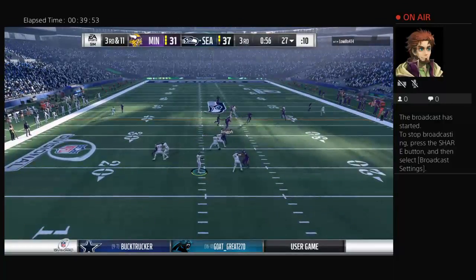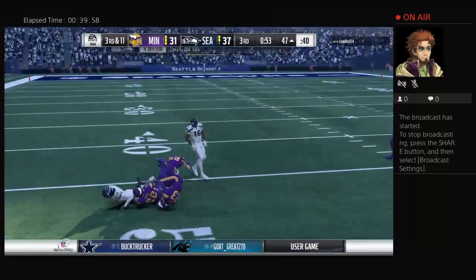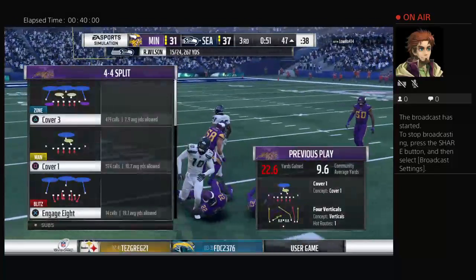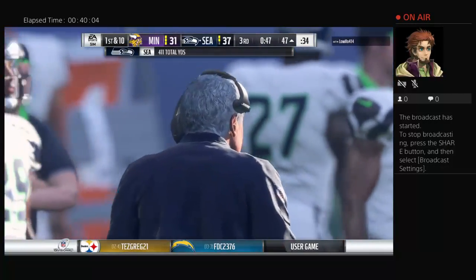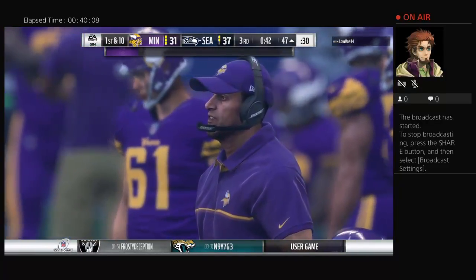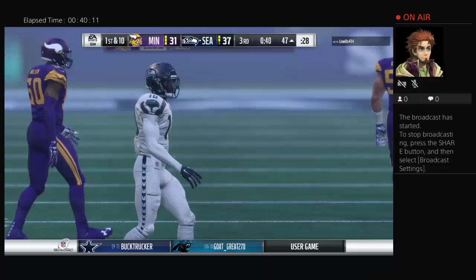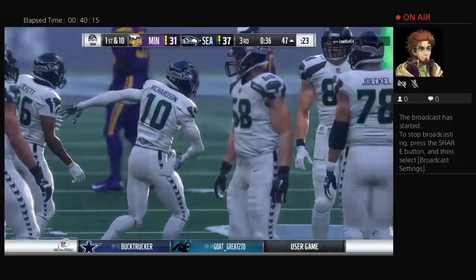Operating from the gun. Wilson. Unable to corral him. He fights through. A gain of 26 on the third down conversion. I know many people like to throw to the tight end, maybe in a little flexed out position because he creates mismatches with his size. But slot receivers do the same thing with their quickness, their speed, and their route running savvy.